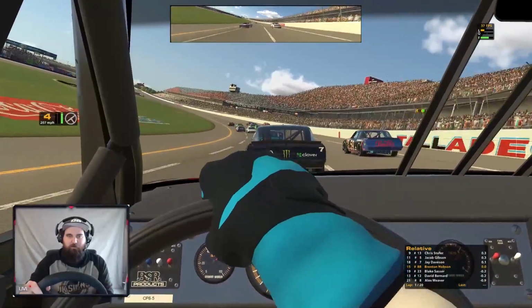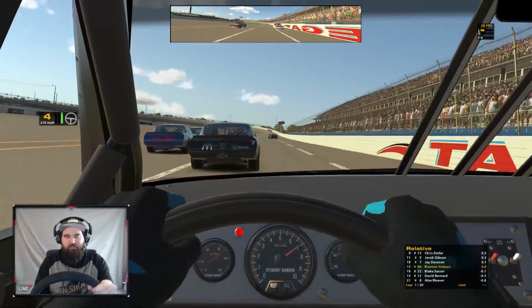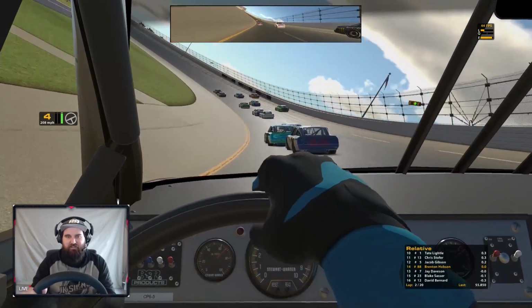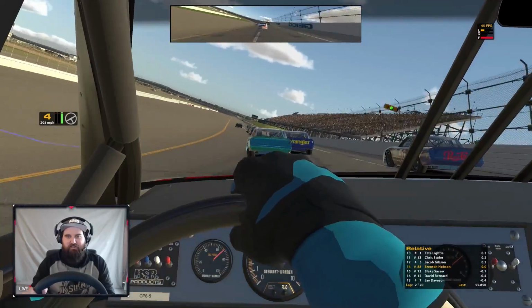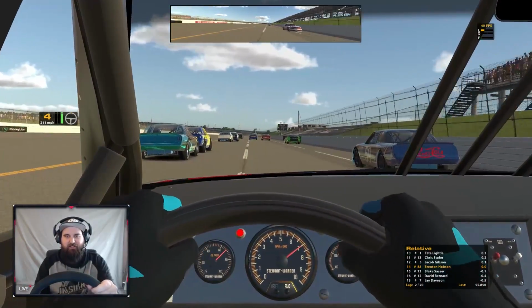Now you don't really want to be on the bottom lane here through the tri-oval because the car just gets super loose down there. And you just don't really want to be on the outside of people in general because they understeer up the track and hit you. Just like the 7 did, he got in the wall getting into 1 right there. And that'll happen. The other thing is that on the straights, they don't drive in a straight line. They just wag all over the track.